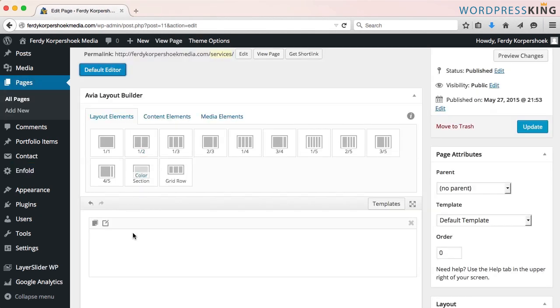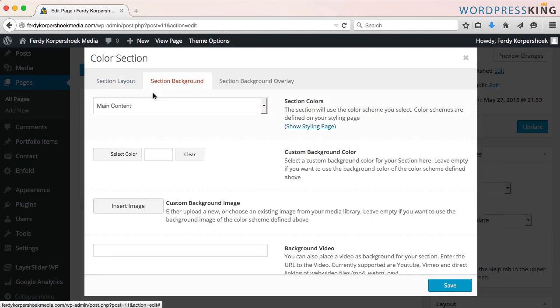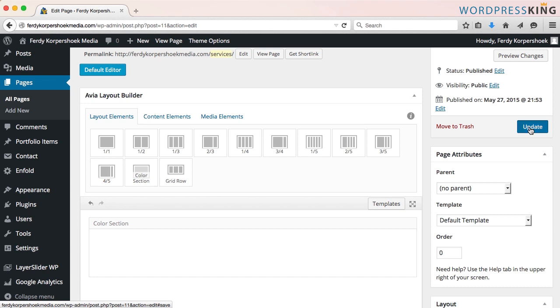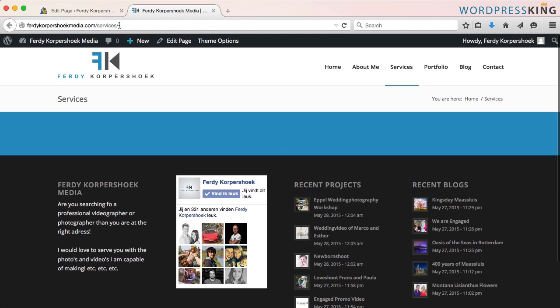So I click here at color section, I hover over the color section and click on this icon. And the second tab, I want to have a certain background. I'm going to paste mine here, press tab and say save. I update it, I take a look at my page and now the background is blue.